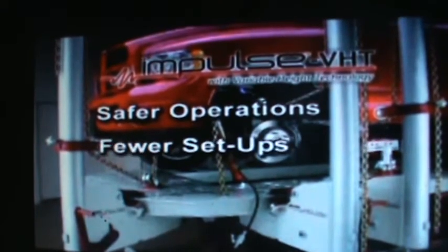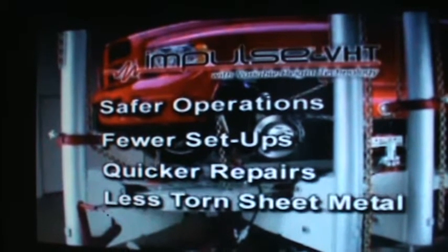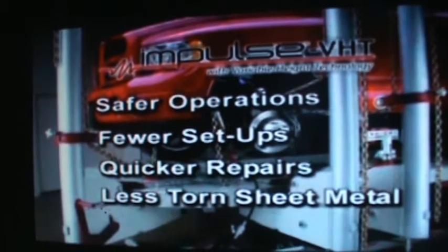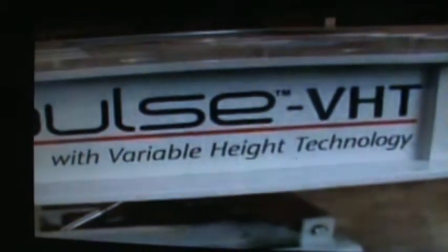The overall result is safer because you use less pressure to remove the damage, faster because of fewer setups allowing quicker repair, and less costly because simultaneous multiple pulling results in less torn and more usable sheet metal. And while the VHT in the Impulse name could easily stand for very hot topic, it actually refers to the variable height technology that's standard on every VHT sold.